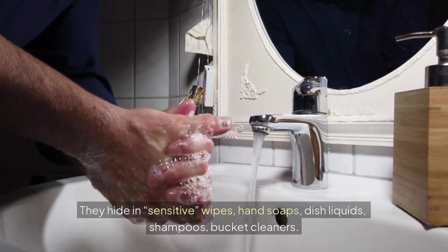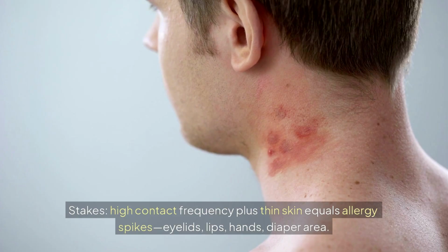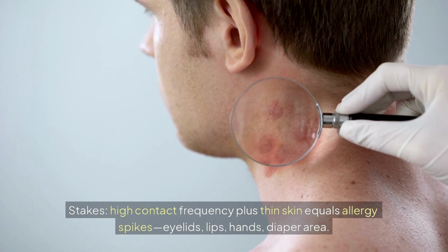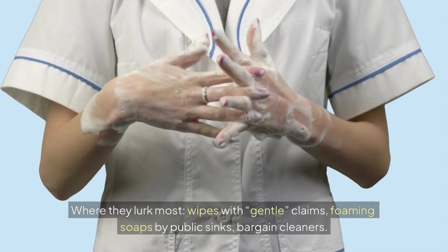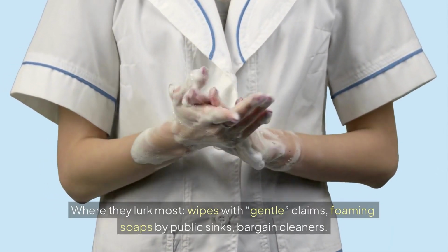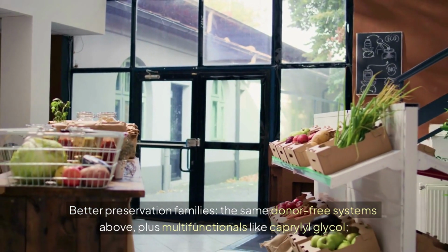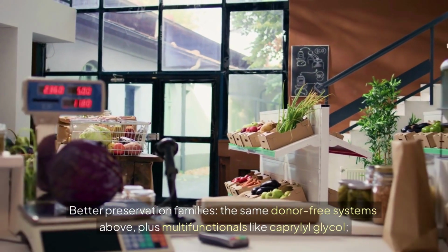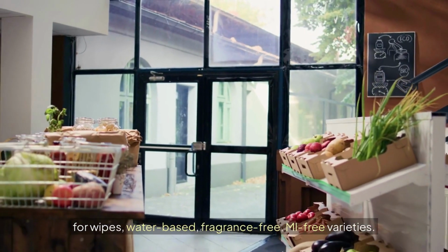They hide in sensitive wipes, hand soaps, dish liquids, shampoos, bucket cleaners. Stakes: high contact frequency plus thin skin equals allergy spikes: eyelids, lips, hands, diaper area. Where they lurk most: wipes with gentle claims, foaming soaps by public sinks, bargain cleaners. Better preservation families: the same donor-free systems above, plus multifunctionals like caprylyl glycol for wipes, water-based, fragrance-free, MI-free varieties.